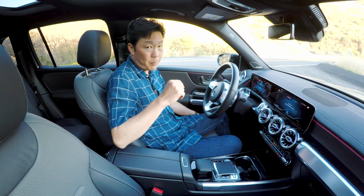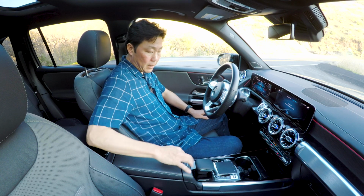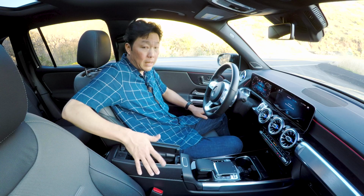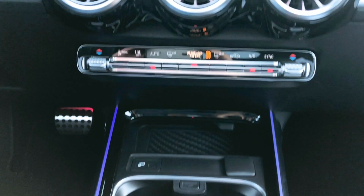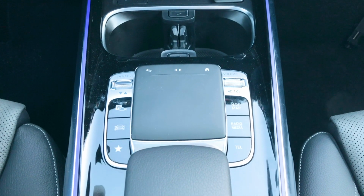Other storage is really good too. There's some big deep pockets in the doors. You have a wireless charging pad option. This center bin is pretty well sized. Overall, you have plenty of places to put your personal effects.